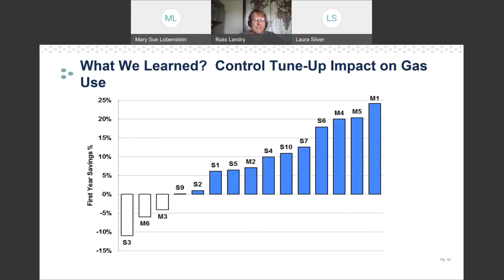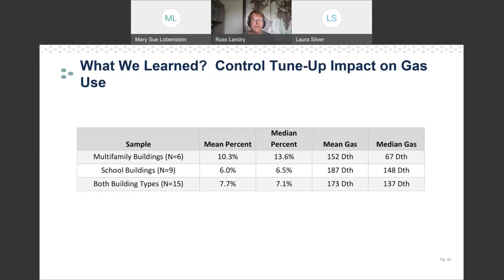Overall, the 15 sites that ended up with a good quality representative measurement of observed savings achieved an average savings of 7.7% and a median savings of 7.1%. It appeared that building type was a key characteristic that played the most major role in the amount of savings achieved at the various sites.